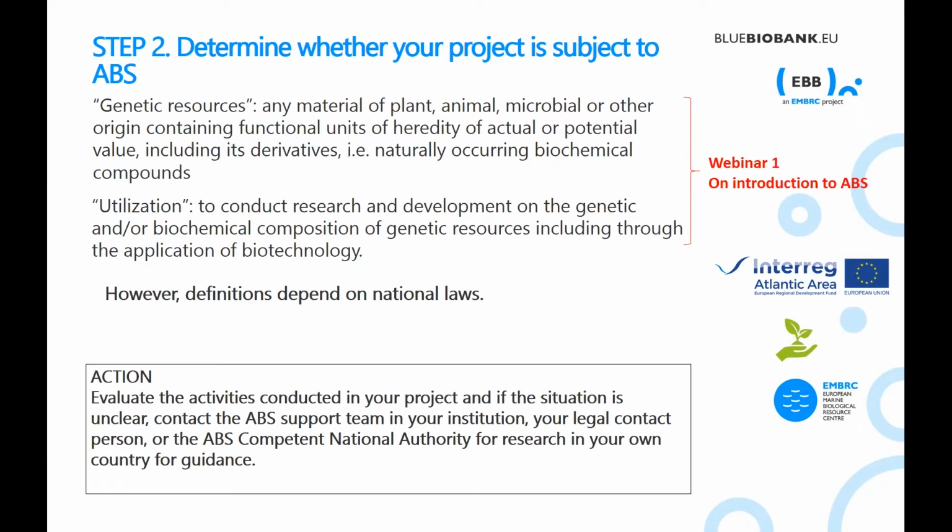Utilization means to conduct research and development on the genetic and/or biochemical composition of genetic resources, including through the application of biotechnology. Considering the complexity of the ABS framework and the multiple layers of legal texts and varying interpretation of terms such as genetic resources and utilization, which depend on national laws, diagnosis of whether your project is subject to ABS may prove to be a challenge.